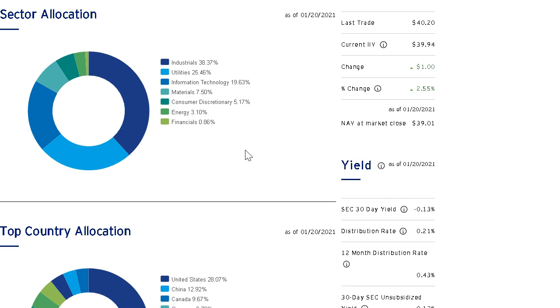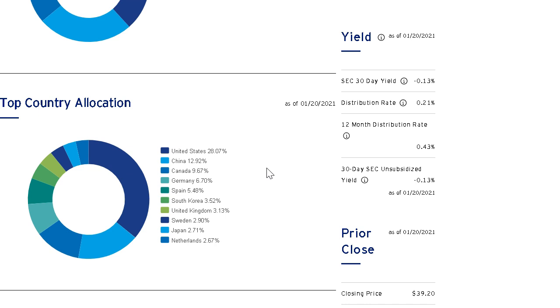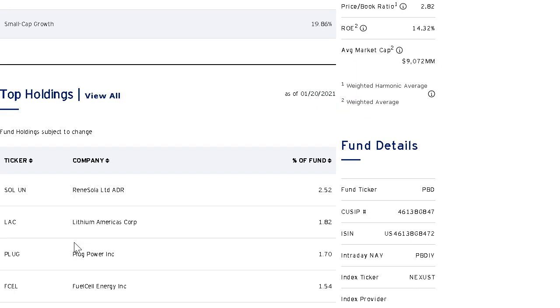And if we take a look at the sector allocations, 38% of this fund is in industrials, 25% utilities, and 19.6% in information technology. And for most people, they don't really invest in industrials and utilities in their high growth portfolios. So getting into these sectors really can round out some nice sector allocations. 28% of these funds are from the United States, and the next highest country is China with around 13%. And coming in at third is Canada with just under 10% allocation in this ETF.